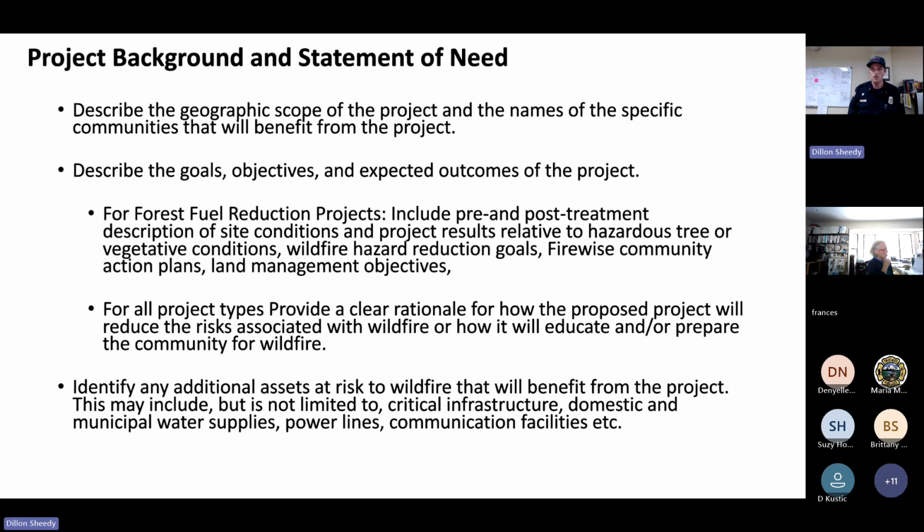Okay? So there is a delineation there, and you want to do a good job of describing this, because a well-articulated answer here is going to be well received by the review committee if you are clearly stating these things and they make sense. They need to be reasonable. So for forest fuels reduction projects, you should be describing the pre and post treatment description. What are the preconditions and what are the desired post conditions? And how does this relate to your goals as a Firewise community or our goals as a community as a whole to reduce overall wildfire risk in our community?